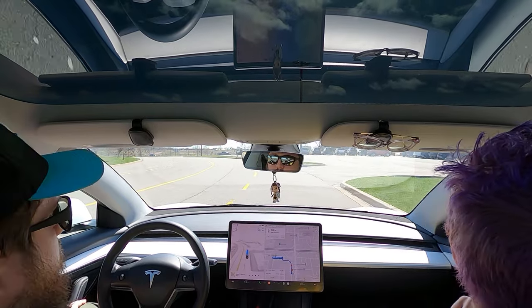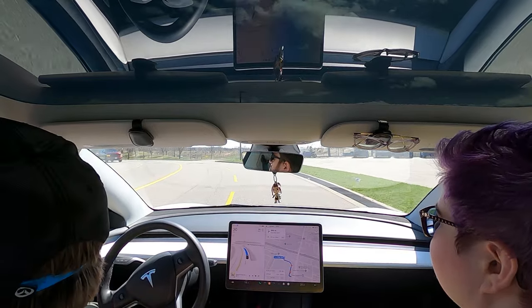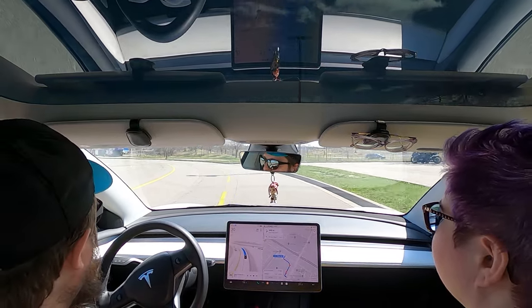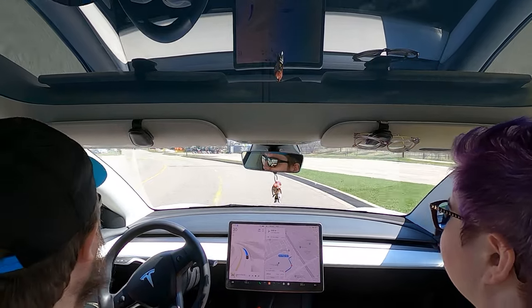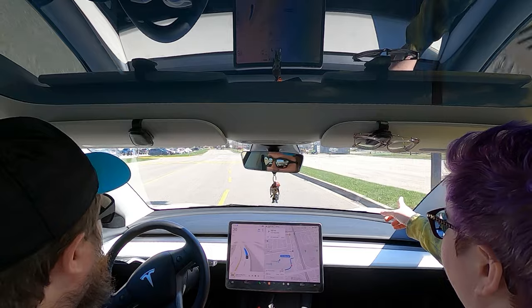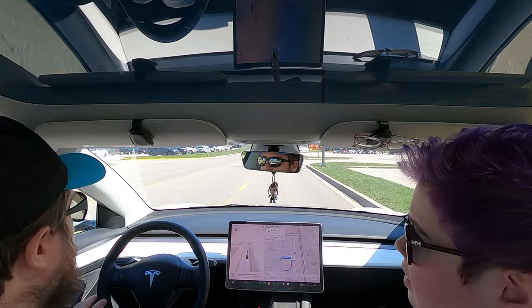So we're on one of those roads on the inside of the mall property. You getting over? What are you doing? You're straddling the line here. It's going to go over here. You don't want it to go over there. Okay. Well, we're basically where we want to be anyway, so we'll call it there.